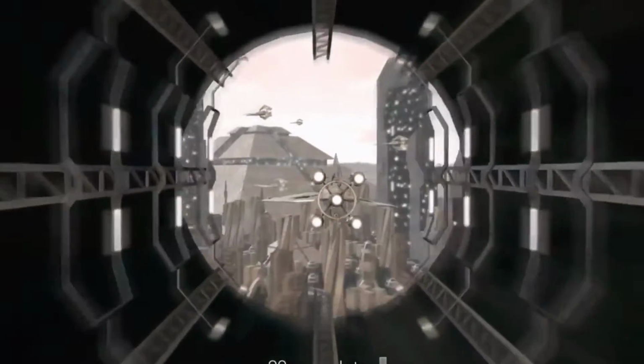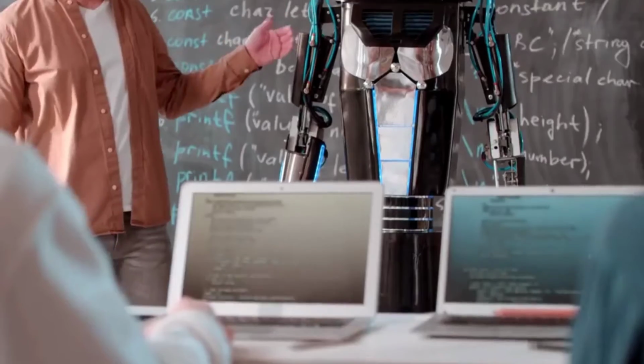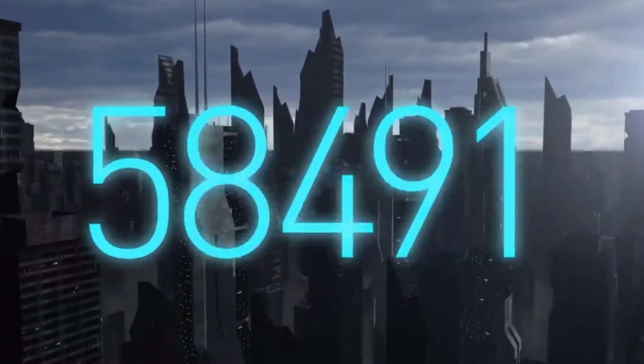20 years of the human colony on Mars. Its population is now about 30,000 people. Workers begin to bring their families to Mars. The first schools are built here. 30 years. The population is already over 100,000 people.